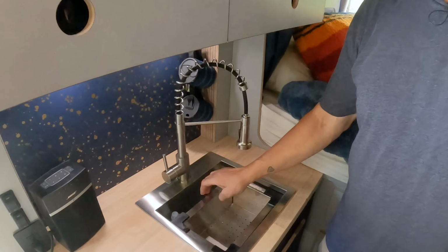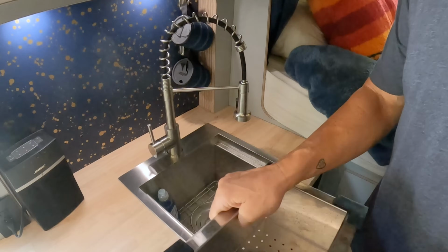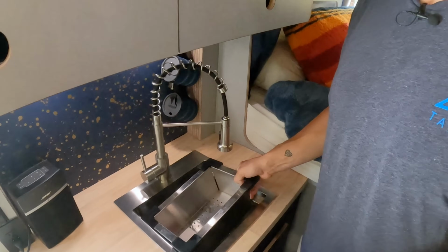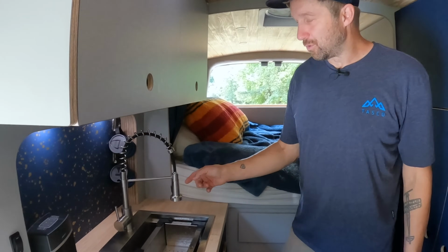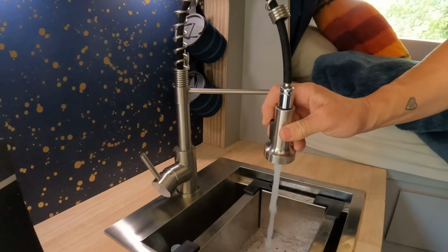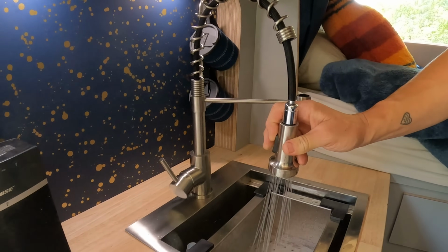It has a basket if you want to strain stuff or dry dishes. And it's really deep. It allows me to store a lot of stuff in there or wash fairly big things when I'm out on the road. Another cool feature is the removable handle, so I could kind of move this thing around, and it allows me to be a little bit more efficient when I'm washing stuff inside a van.